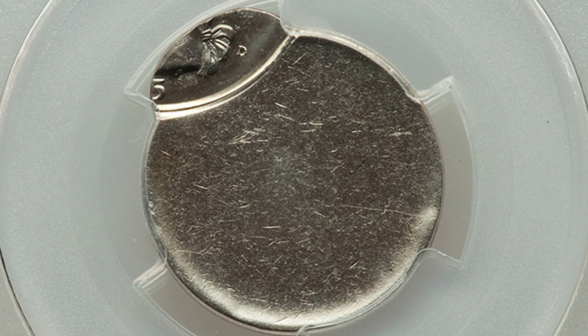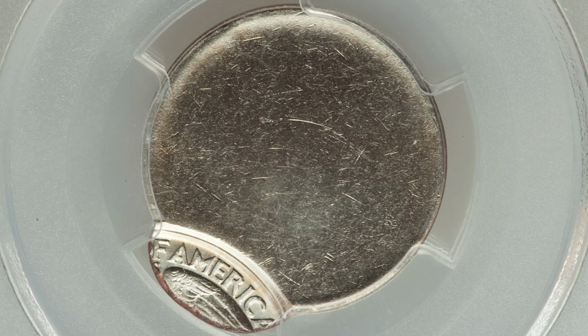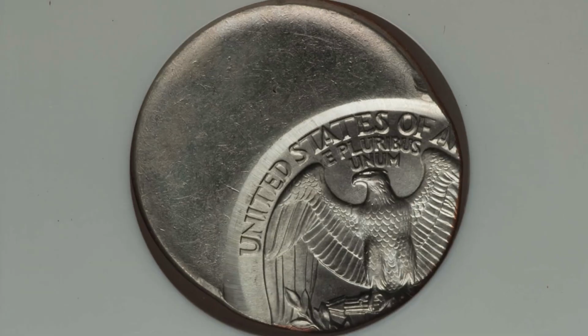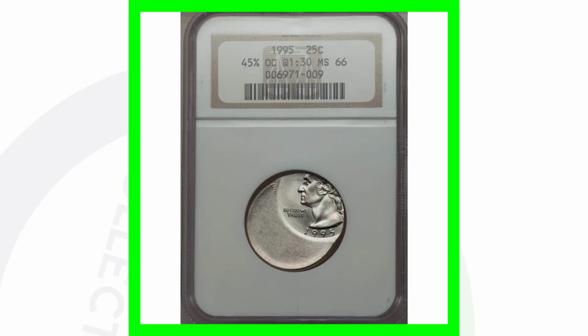Now here is a 1995 D mint mark that was struck 85% off center. Wow, look at that. This coin here sold for around $70. And then here's another off center struck 45% off center. This coin is graded at a mint state 66. And this quarter sold for around $375. So all kinds of different coin prices there for those off centers, different types of off centers.